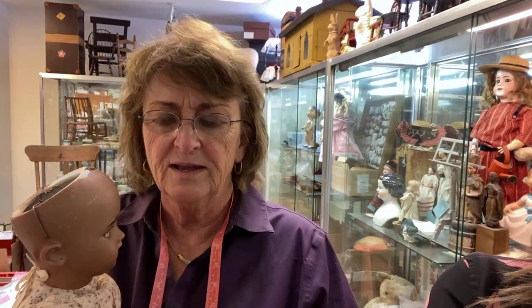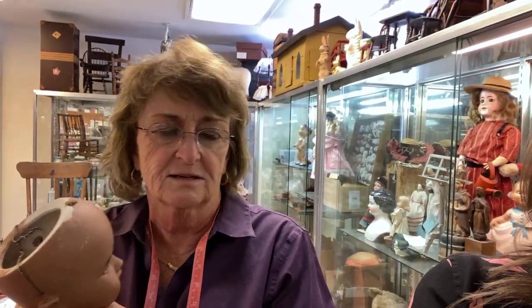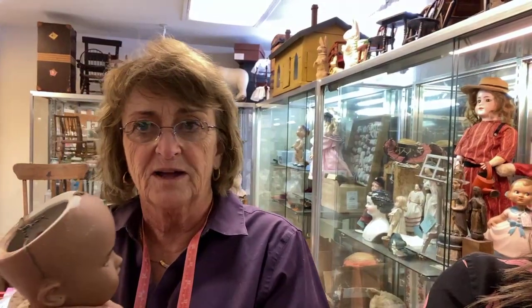And when I would buy a doll, what I noticed is that you could have two dolls exactly the same sitting next to each other or in the same showroom, but one will call to you. For me, it's the painting and the bisque. Every time. Other people will go for the costume. But for me, if the doll doesn't have good bisque and good painting, it's not going to talk to me. So I only buy a doll that I really communicate with.